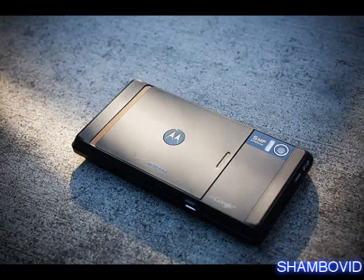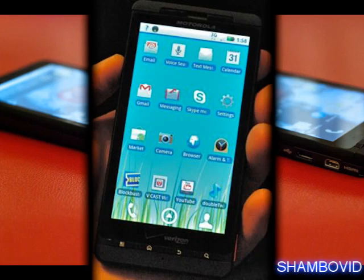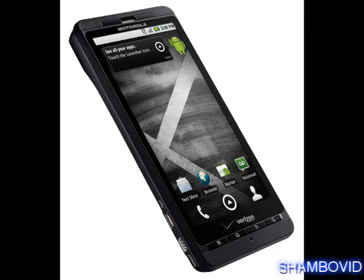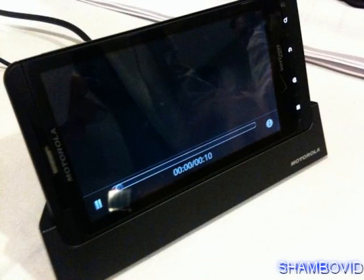It has a 4.3-inch WVGA 854x480 display and just weighs 5.5 ounces. It has a 1GHz processor and 512MB of RAM. It has 8GB internal memory and 16GB of external memory. Droid X has an 8MP camera that takes crystal clear images in daylight. Droid X records video at 720p but a bit slow response.